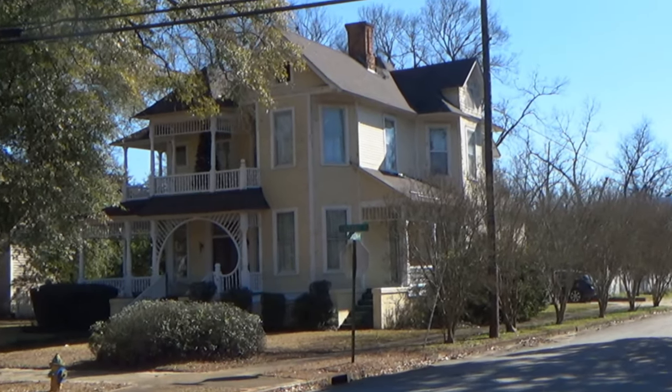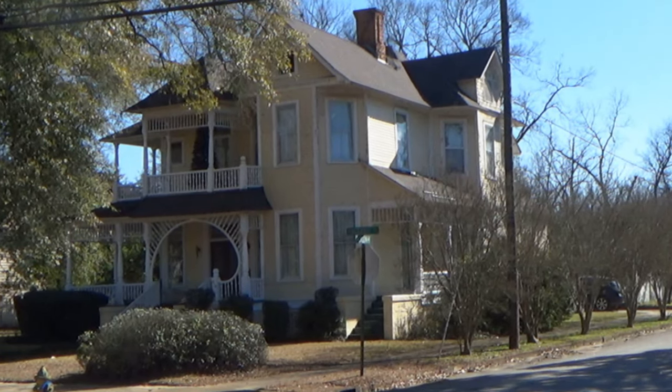This house was built in 1910. It has 4 bedrooms, 2 baths, and approximately 3,300 square feet.